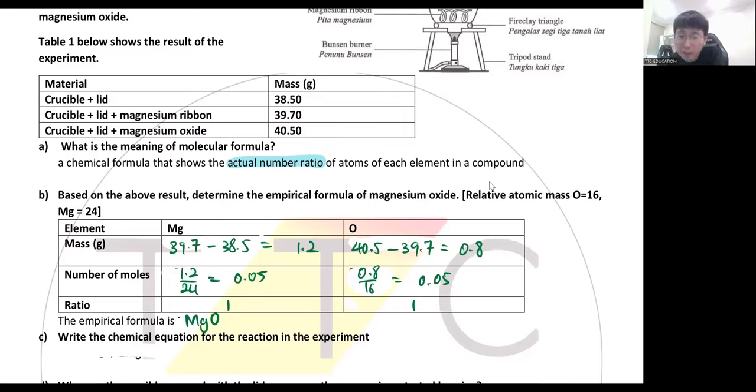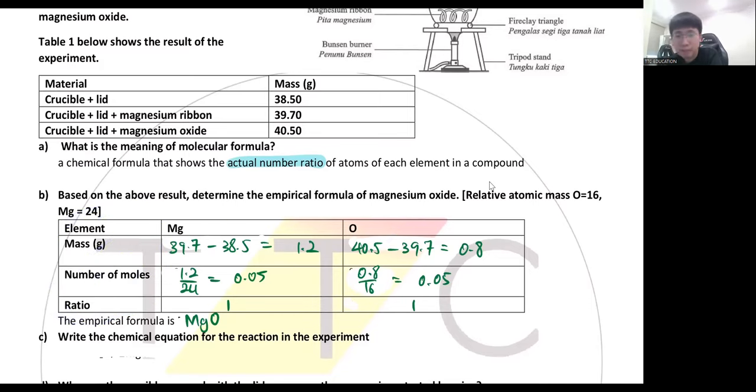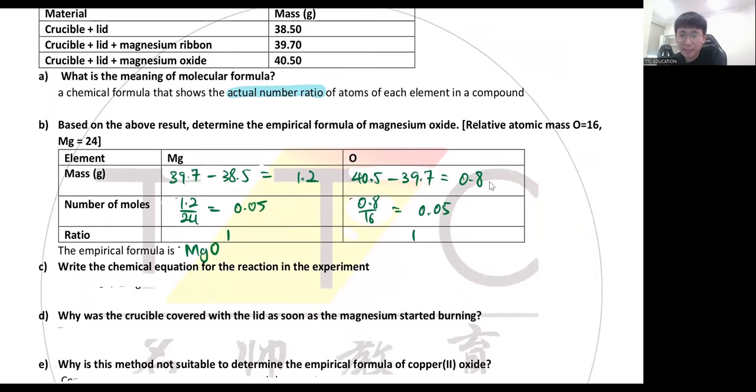Okay. Would they give table? No. Exam is just empty slot. So you have to draw the table yourself. You have to label all these elements, mass, number of mole, ratio, the Mg and O. Everything must label yourself. Table have to draw yourself also. So I give you table is to save your time here. Okay. Exam no table. If exam got table, it's just your teacher being kind. Okay. Most of the time no table one.